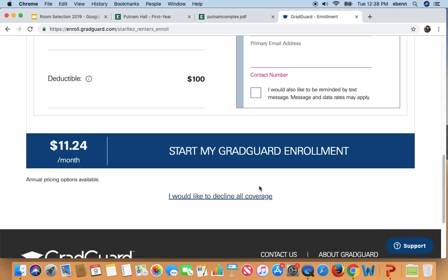You can also come back into this later on. So if you want to talk to your family or friends or whoever you talk to about these kind of things, and then maybe sign up closer to school starting, you can always come back into the application and sign up for the service closer to school starting too.